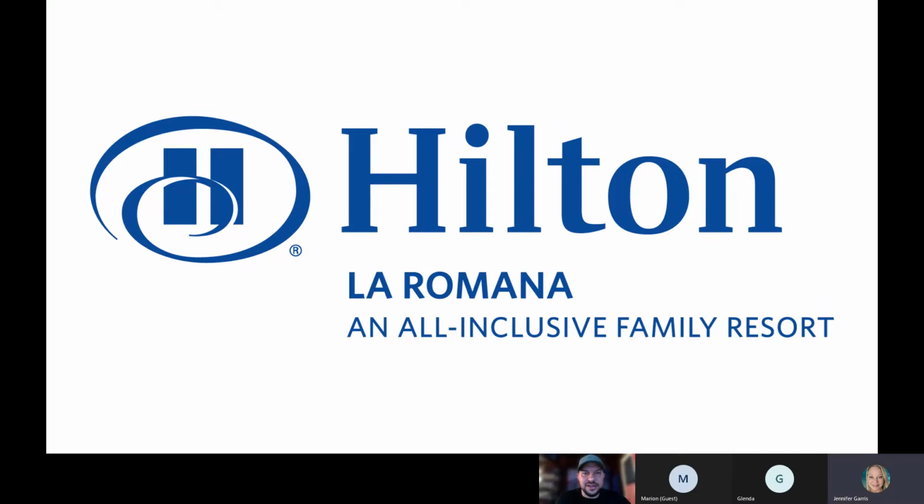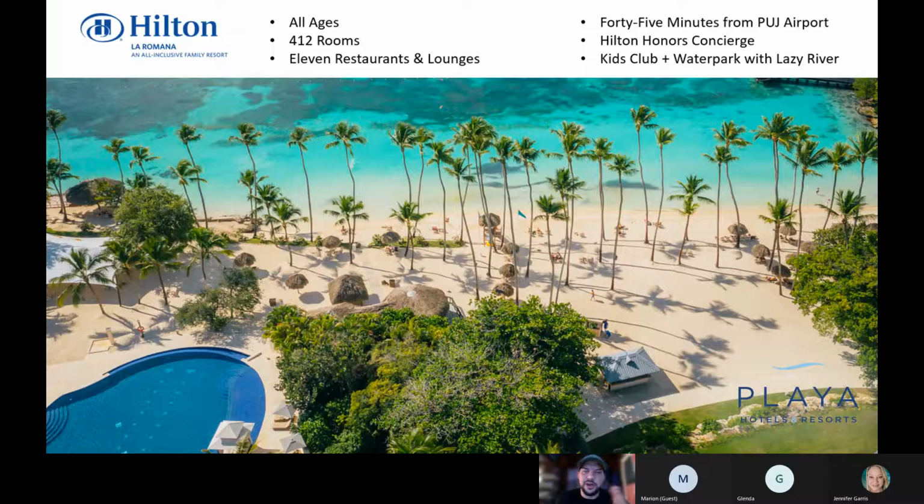And then our family side. So just take a look at this beach. I mean, I really can't stress enough how much I love, love, love this beach. That water is so beautiful. So on the family side, we do have 412 rooms, 11 restaurants, bars, and lounges. We also have an amazing kids club and a water park with a lazy river that is brand new.